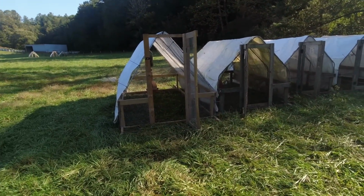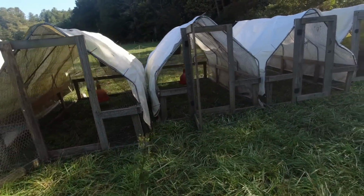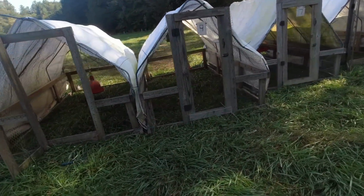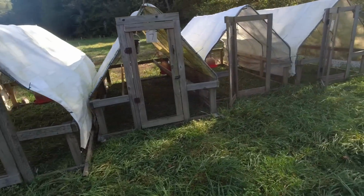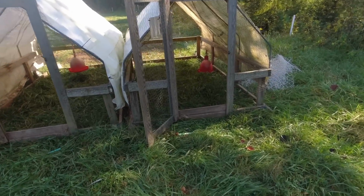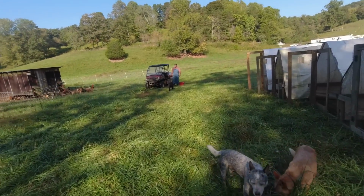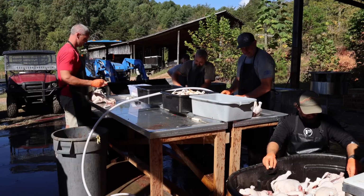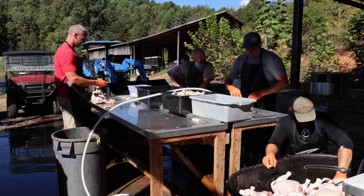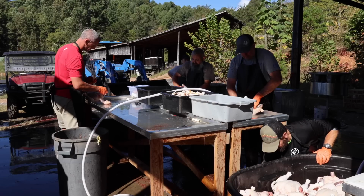Meat chickens are done for the year, so we don't have any meat chickens left. Our goal is always to be finished with meat birds by October the 1st, and we achieved that goal this year. We processed 181 birds a couple days ago, so we got them wrapped up and done. Glad to be finished with that.